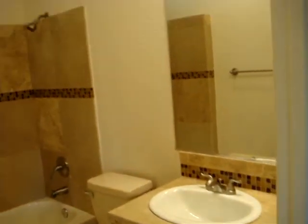Upstairs, three bedrooms and two baths. Laundry is also up here. Some more storage area, but this is where the laundry would go. A little bit of travertine there. And this is an all-new bathroom upstairs. Once again, with travertine throughout.